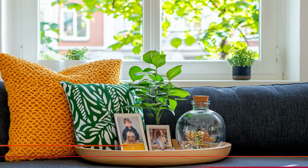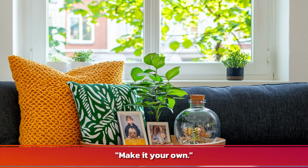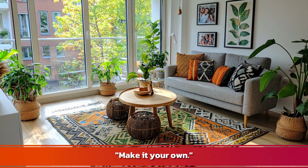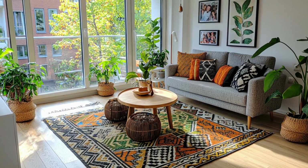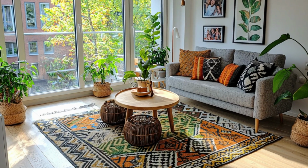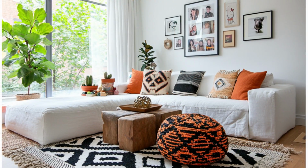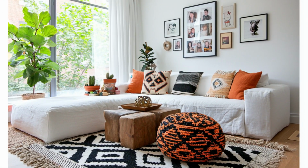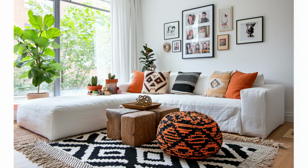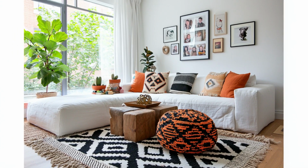A key to making any apartment feel like home is adding personal touches, and this space does just that. Family photos, unique trinkets, and other personal items give the apartment a sense of character and warmth. These details stand out against the backdrop of minimalistic furniture, creating a space that feels lived in and inviting. It's a perfect reminder that no matter how glamorous or bold your apartment is, the personal elements are what truly make it your own.